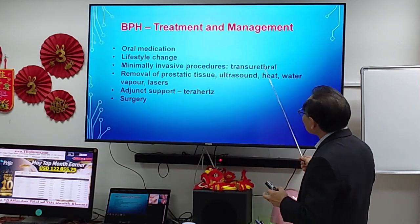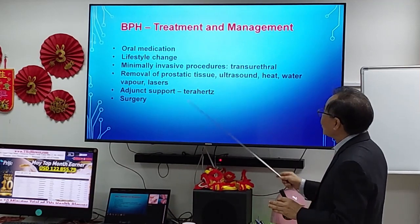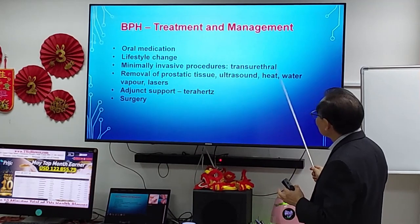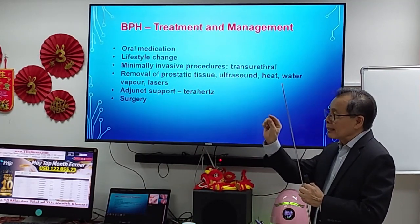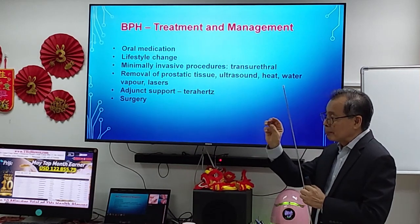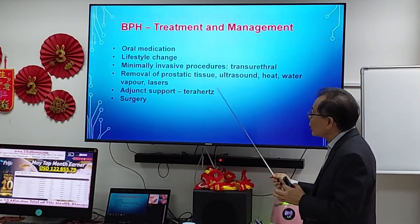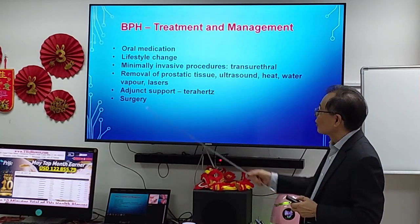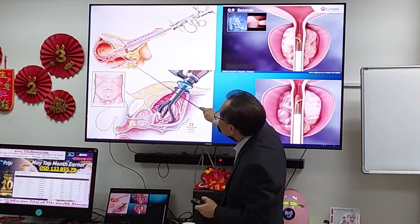But now they can go through the urethra, and so it's minimally invasive. And what can you do? You can remove prostate tissue by using ultrasound, heat, water, vapors, laser. So you put a tube inside at the level of the urethra, at the level of the prostate, and you can do all these things. Terahertz support, our device actually supports the treatment of prostate surgery. That's what it means. The tube is injected through the urethra and then deals with it.